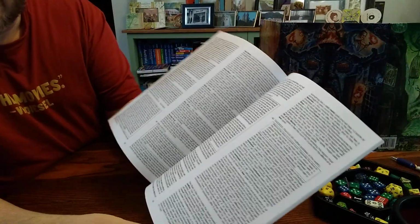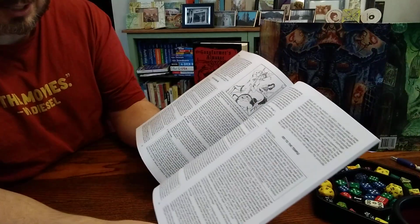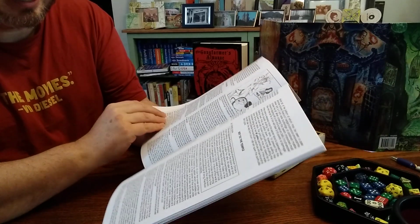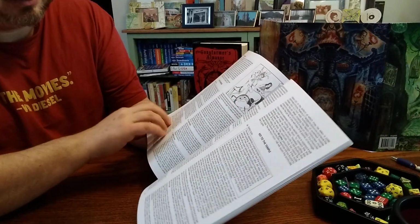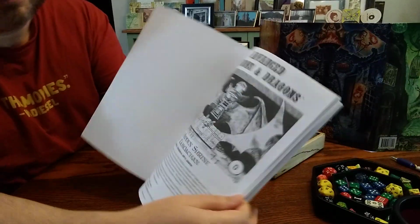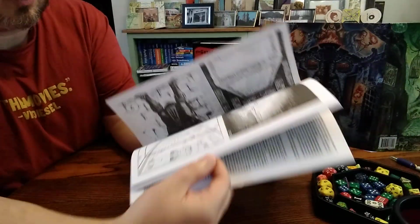There is not very much art, as you can see. It's mostly just two-column blocks of text, as you would see a lot in modules of that time. There's a little bit of art, and it's fine. It's got the style of the time. I like some of the artwork. I think it's quite good.